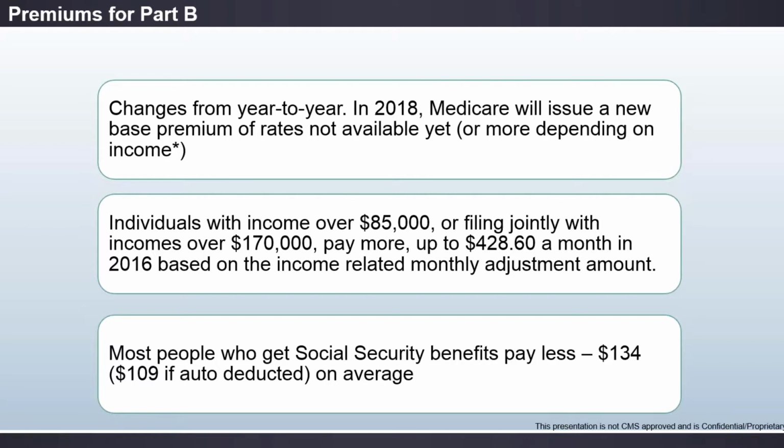Right now it's about up to $428. That was the 2016 income-related monthly adjusted amount, so that will change. Most people who get Social Security benefits pay less, $134. Now, they do have the option to get that set up and auto deducted from their Social Security. If they do that, it automatically will drop that premium down to $109 on average. So definitely make sure that you double check with them if they plan on having it auto deducted.